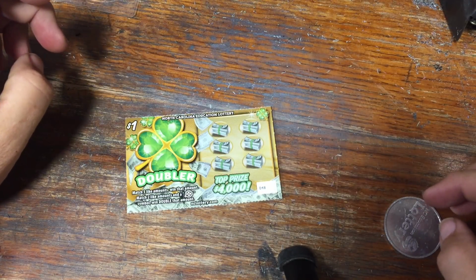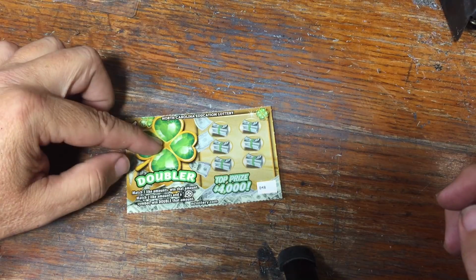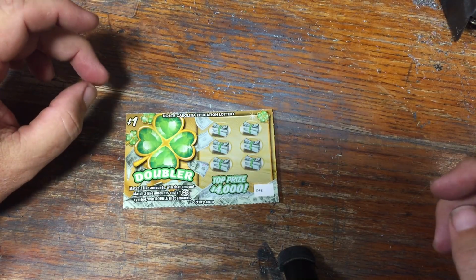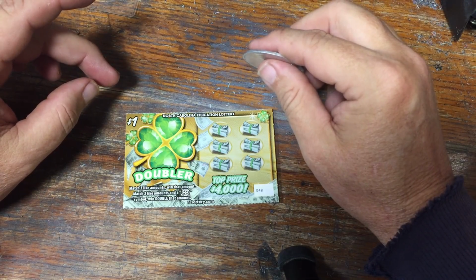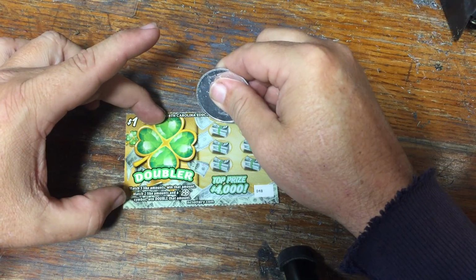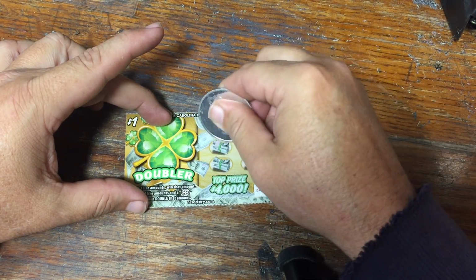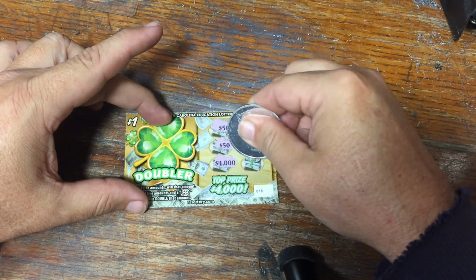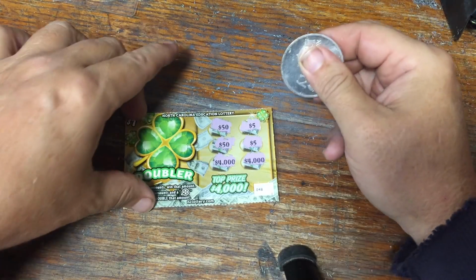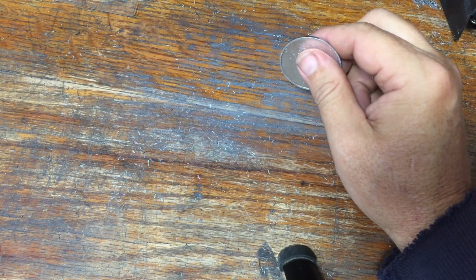Alrighty, I thought this would be a fun, crazy little mix lot. The first one is the new ticket, it's a four-leaf doubler, a dollar ticket. We're looking to match up three like amounts, or two like amounts, and the four-leaf clover is double that. 55, 50, 5, come on, clover, nope. Of course, if it had been a clover, I don't know which one would have been the winner. All right, nothing on that single.